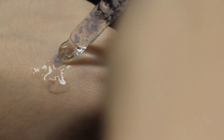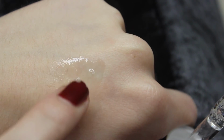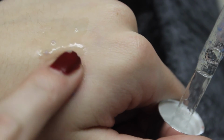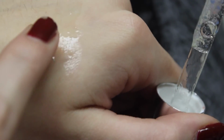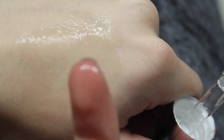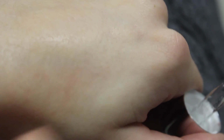I was curious as to how the beads would burst, so here's a little bit of that. It took a little bit of pressing, but when they do pop, there's no trace of the color anywhere. But whenever you're actually pressing it into your face, I feel like they would pop super easily. Overall, this process was really cool, and I'm excited to see if the serum will actually work.